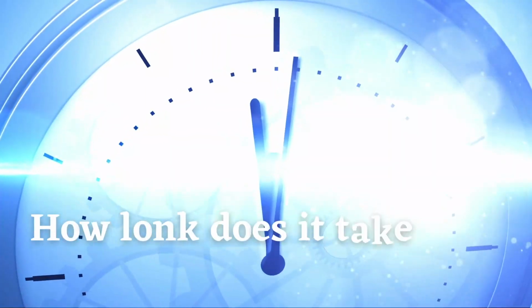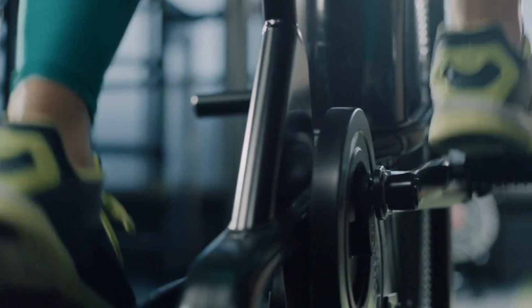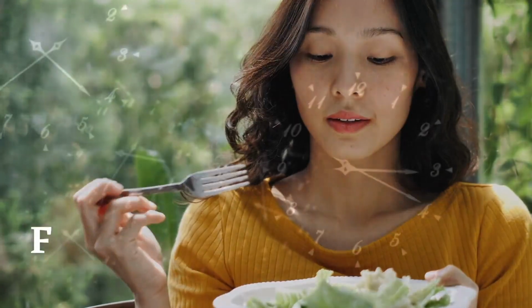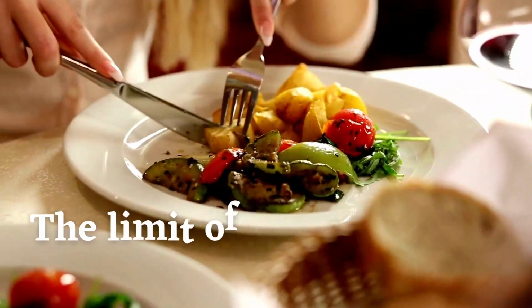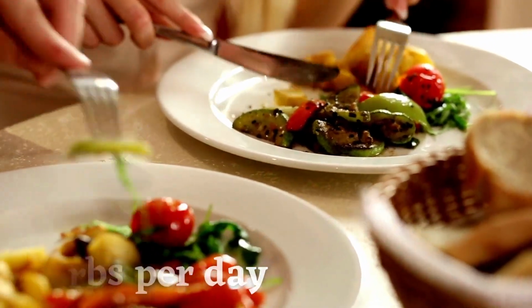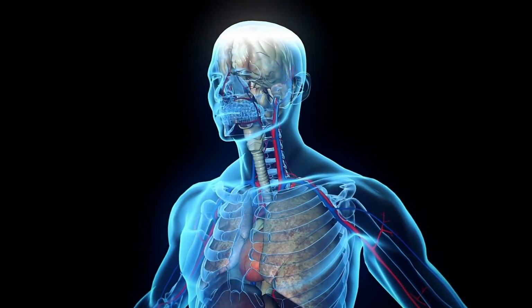How long does it take to get into ketosis? It takes an average of 4 to 7 days for your body to switch to ketosis. Depending on your metabolism and eating habits, the time span can vary from 24 hours to 14 days. To permanently switch to the ketogenic metabolism, you must eat consistently ketogenic and strictly observe the limit of 30 to 50 g of carbohydrates per day. Drink a lot and deliberately allow yourself small rest periods in the first 2 weeks of the ketogenic diet to give your body time to adjust to the new situation.